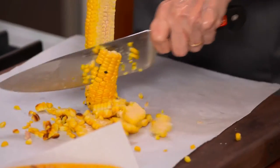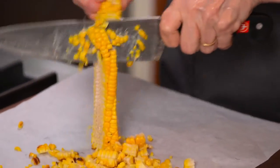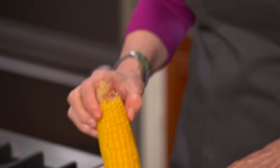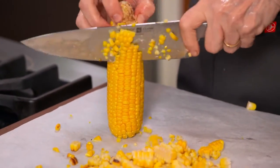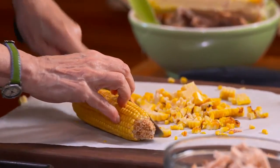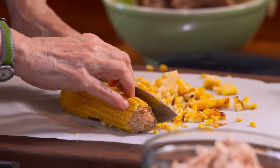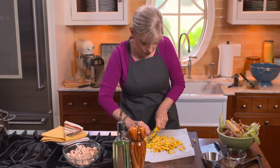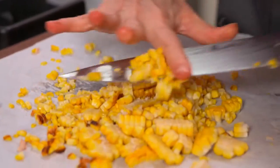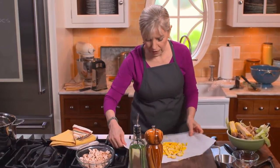You know how you get comfortable with certain ways of doing things? You just feel like you're in control. So what he does is, this is Joey Altman from California. He just lays it flat, which makes so much sense in terms of not letting the corn fly. So you can pick which way you wanna do it. So there's my corn, but now I've gotta get the rest of the vegetables ready.